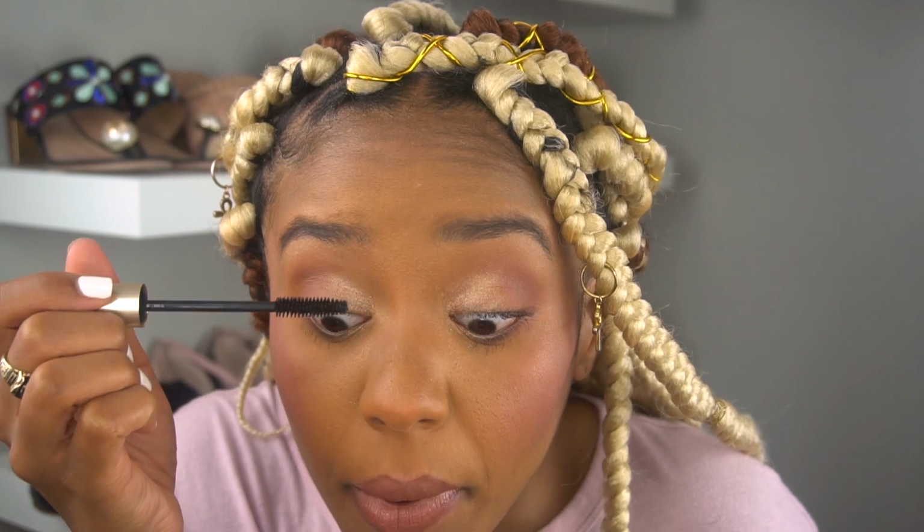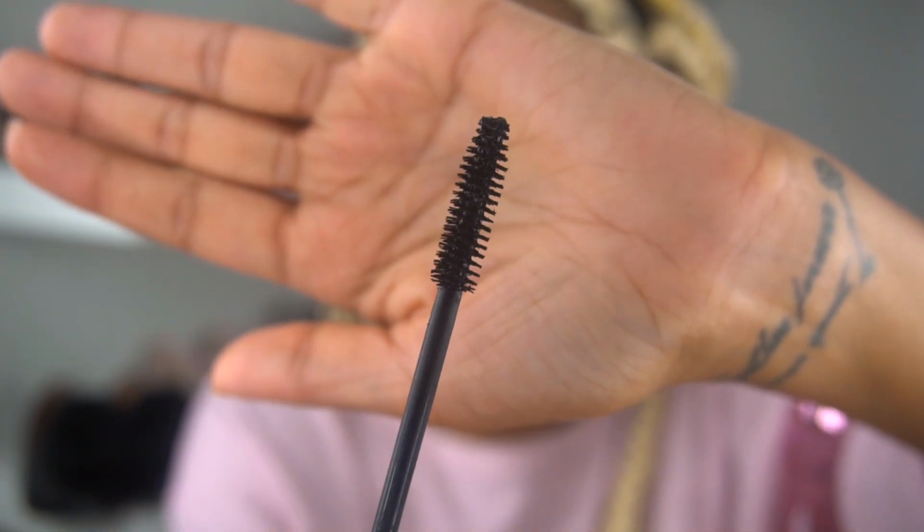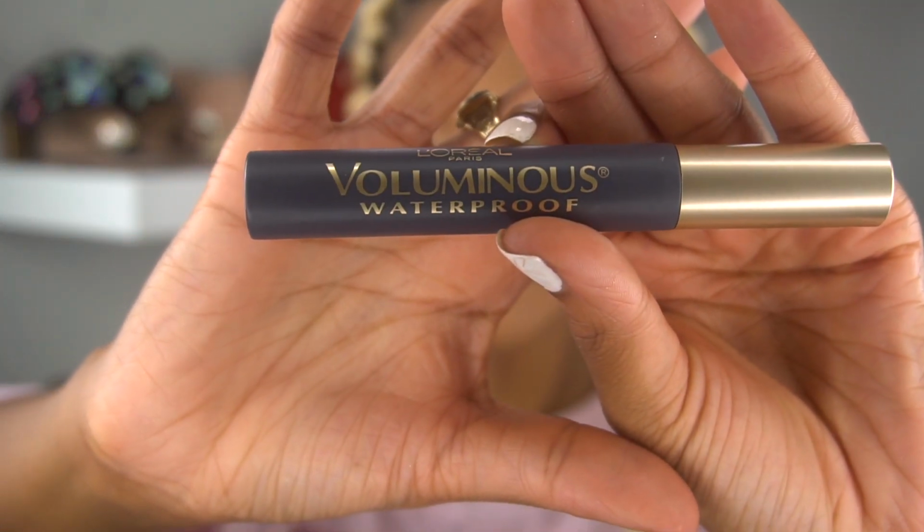It's so buildable. I really do love this mascara. The applicator is so nice. It's really sleek and thin. Oop, almost dropped it. And this is the L'Oreal Voluminous Waterproof Mascara. Really, really love this. The packaging is super simple, not as bulky as the others that I have to show you. Nothing super fancy. I am a sucker for packaging as well, but this one I think I actually got from an influencer box by accident.